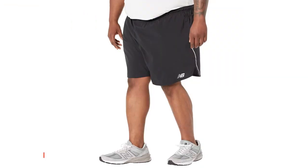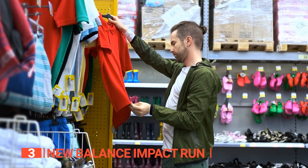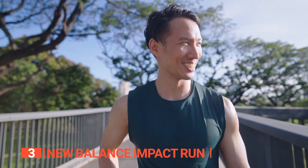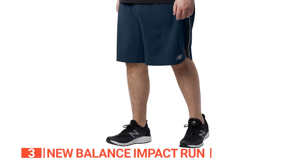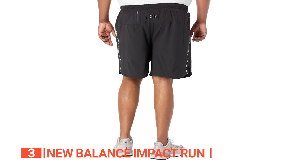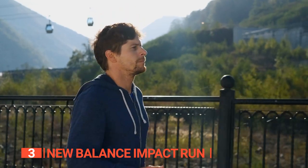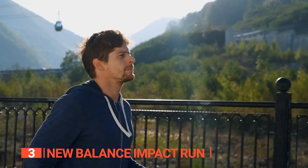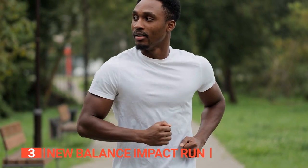The 3rd product on this list is the New Balance Impact Run. While all shorts may appear the same in the store, the best ones will keep you running in comfort for longer. This is where the New Balance Men's Impact Run shines, and there are numerous ways to prove it. Running shorts used to come in only one length, extremely short. There are numerous options now, and anyone who has experienced painful downstairs shaves midway through a race or a training run understands how important it is to get the right pair.